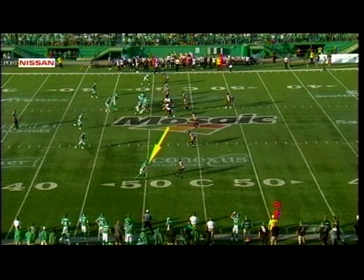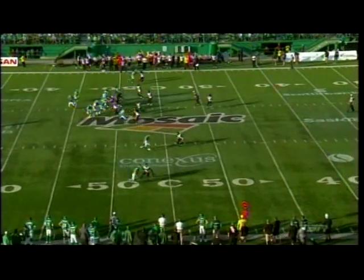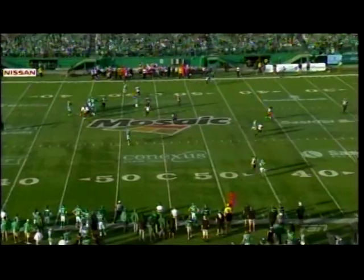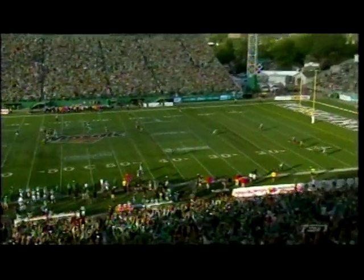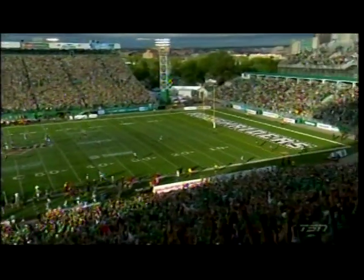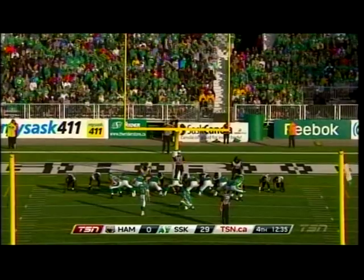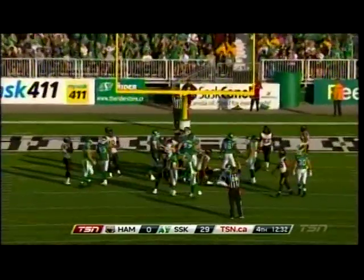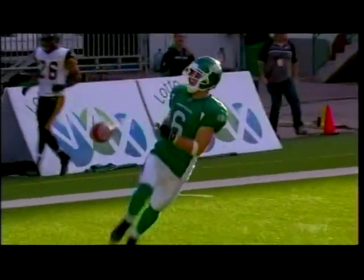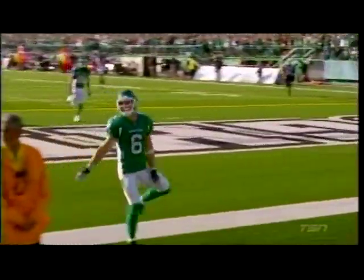Straight speed from Rob Bagg, little outside cut, and he just runs by press coverage. If you get up and cover Rob Bagg, don't underestimate his speed. Gets straight separation, and you see the difference with Durant. Put a lot of air under that. Let the wind catch it, take it to Rob Bagg. 30-0 as Darian Durant to Rob Bagg, 60 yards, and another Rough Rider major.